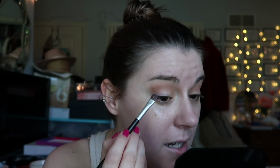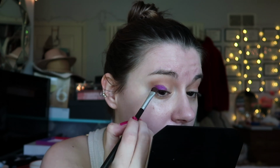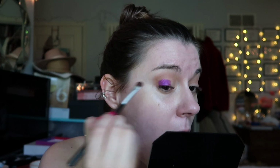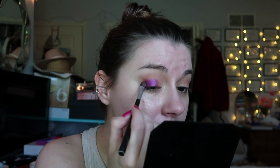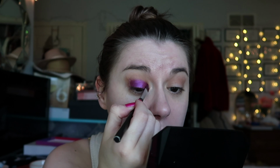So this one might need a cream base or something to stick on, but let's just see. Oh my gosh, no it doesn't. That is beautiful. It's so vibrant. Wow. It's a lot more vibrant than I would have thought from the pan. It looks really dark in the pan. Wow. So this is super, super gorgeous.